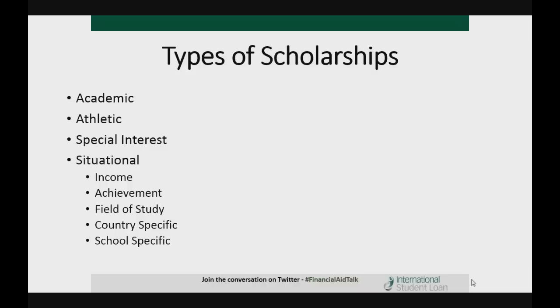And we'll get into later how you can find these different types of scholarships, especially this one, as there's many different types of outlets on your college or university campus that you can turn to for this. Next, we have country specific, and this can go both ways. It can be that you can find a scholarship based upon where you're from and where you're going.